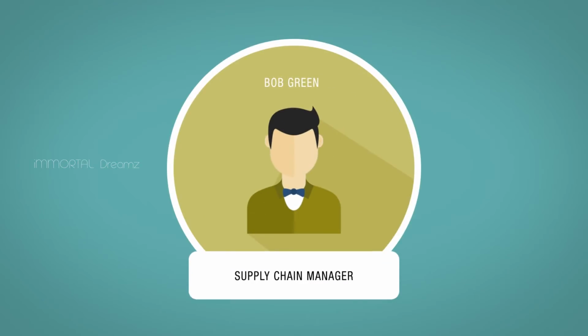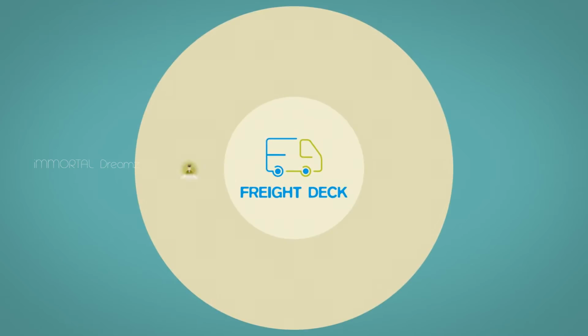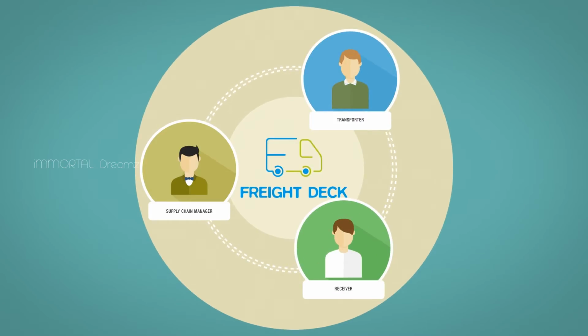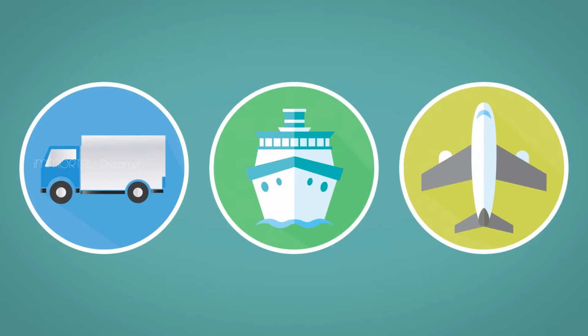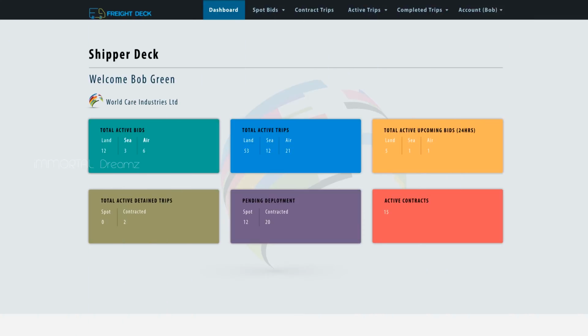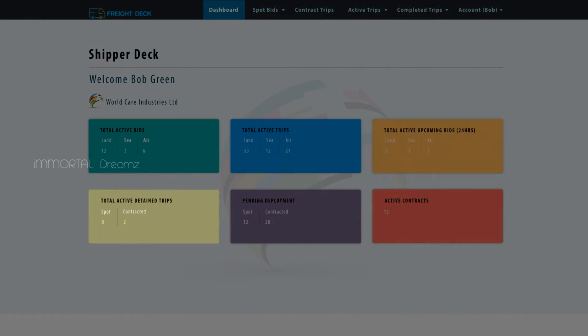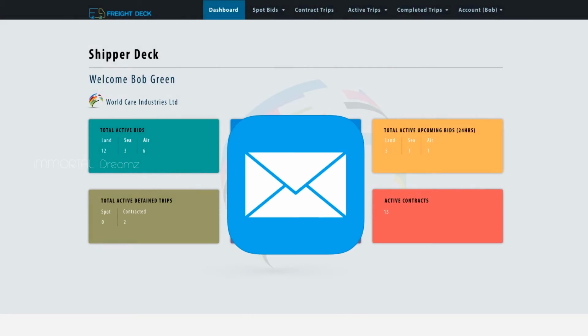Bob Green is a supply chain manager at WorldCare, a large FMCG company. FreightDeck lets him communicate with his transporters and receivers on a common platform, be it for land, sea, or air transport. Bob's dashboard provides him quick access and an overall snapshot of his entire freight operations. It brings him notifications and action items that need his immediate attention.